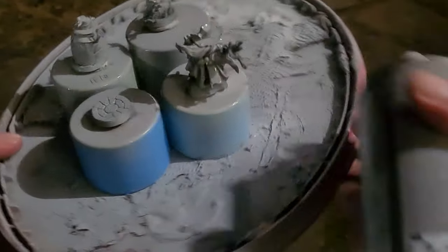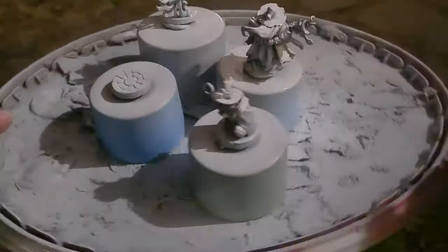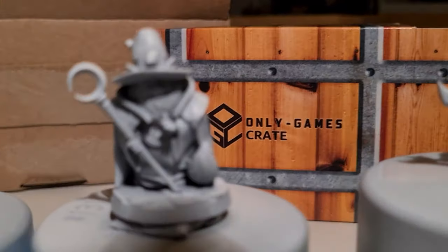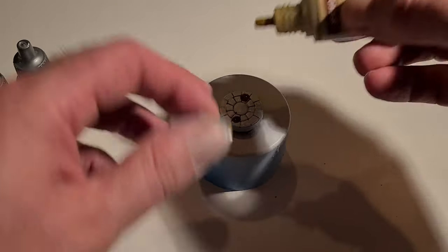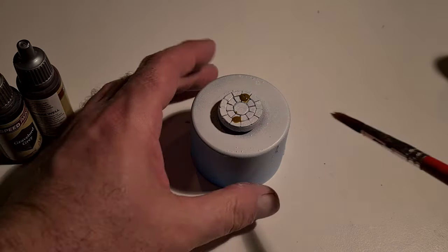Prime time. Medium gray, cinnamon white. Speed paint, wet on wet on the object. Painting.